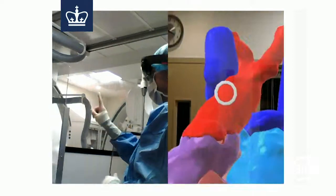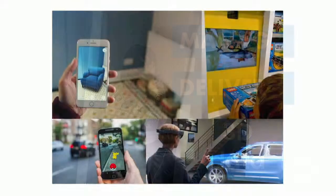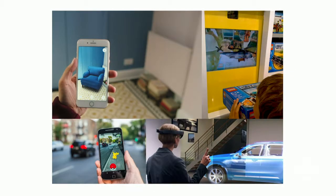And as a developer, I only wanted to do two things: manage 3D assets and deliver them to an AR device. And when talking to other developers building augmented reality applications for retail, gaming, interior design, and more, they all said the same thing. There is no easy way to manage and deliver 3D assets.